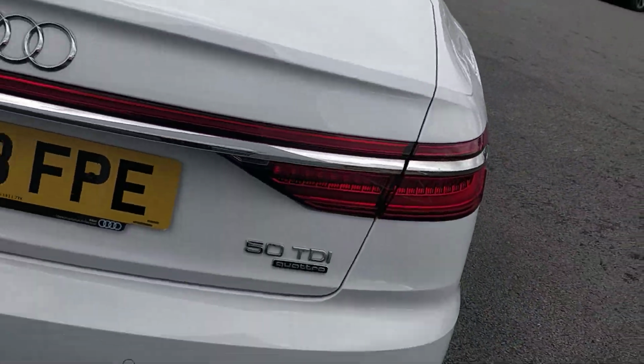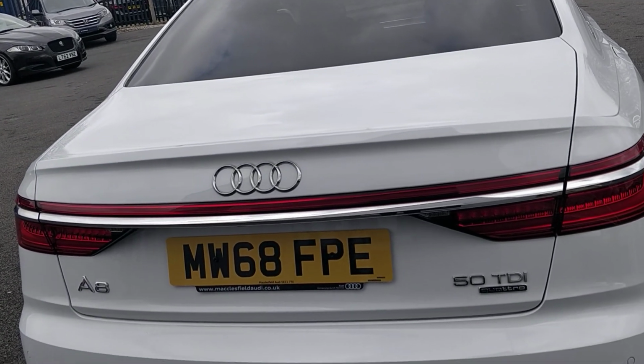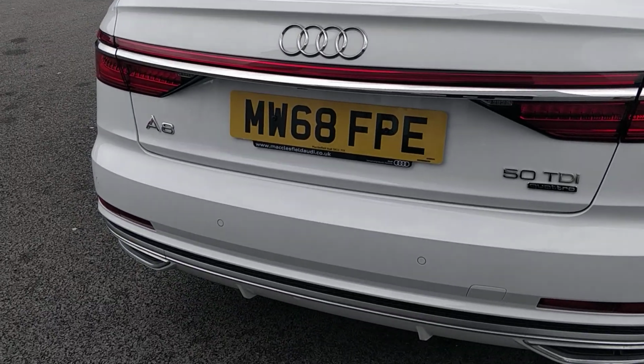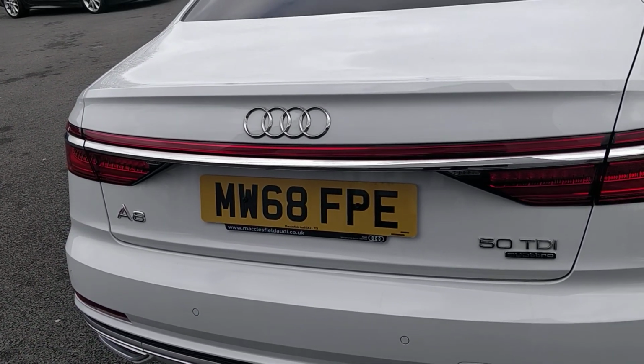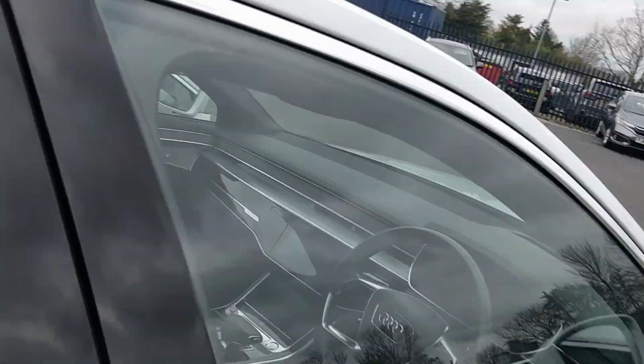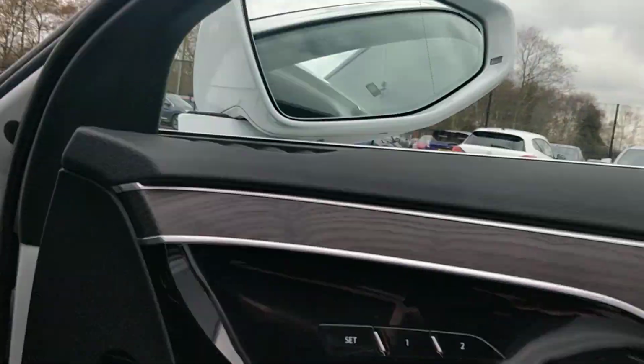I do need to, let's see if it'll work off the key. 1 second. Because they've got a very attractive, apart from, let me get the lights on and I'll show you that at the end. So I'm going to try and see if I can remember all the gizmos that they've got on there.